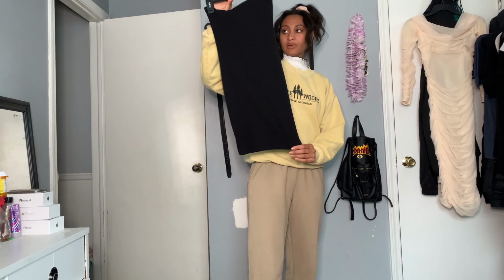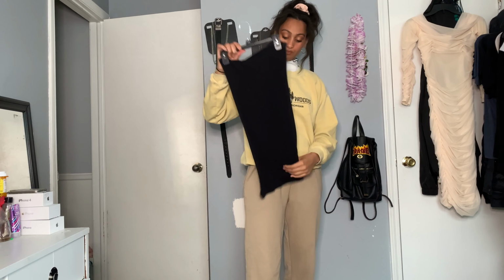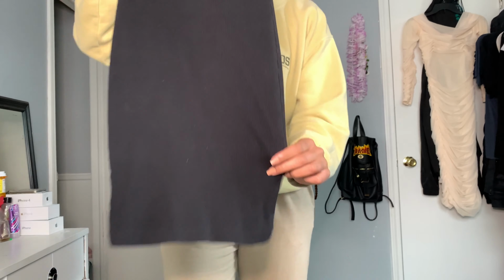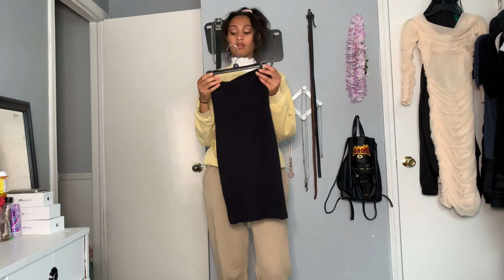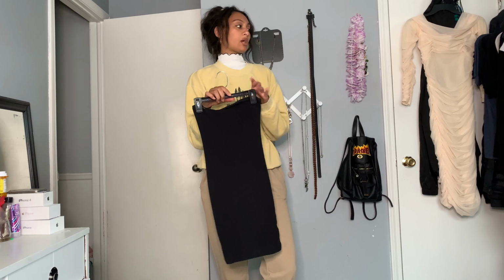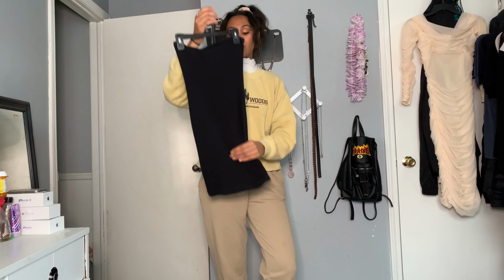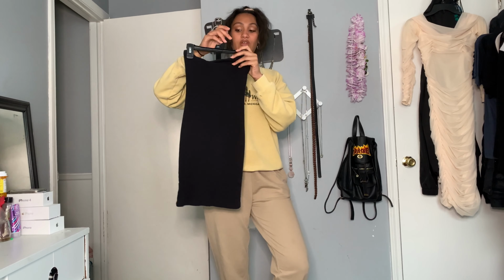Dress number three is just this form-fitting strapless black dress. You can't really tell, but it is a ribbed material, super stretchy. It's a shorter dress. It's really cute. I love it for going out. It's cute to pair with my snakeskin blazer that you guys always see me wearing. I'm obsessed with it. And this with a cute pair of heels is everything.